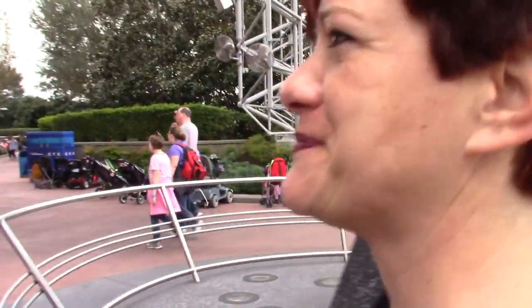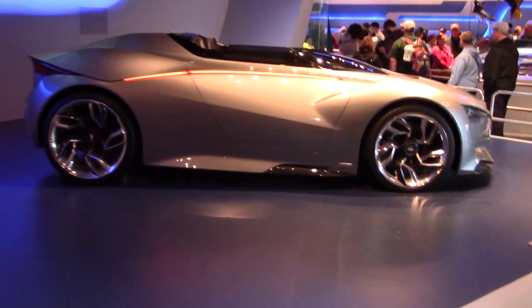So off to Test Track. We made it on time, nothing to worry about. The people behind me though, they have something to worry about. Oh, there is some exhaust going on. I'll tell you that much. Watch out. We're not going to make it anymore. In the big blue world. I am way too close.